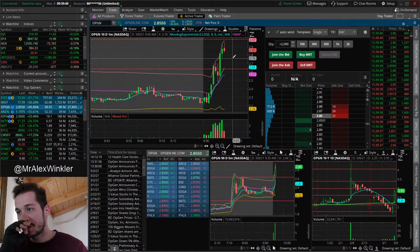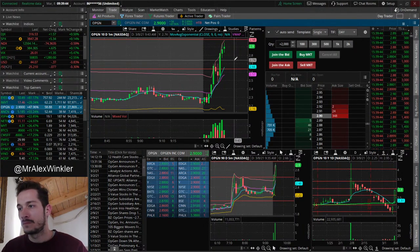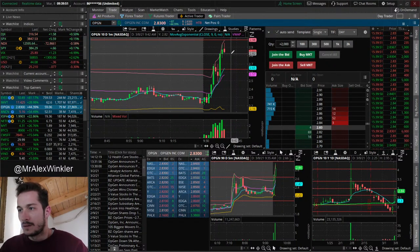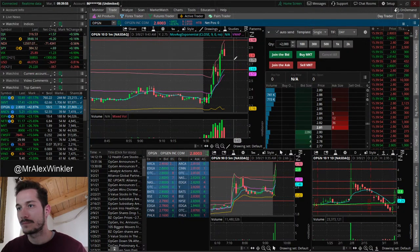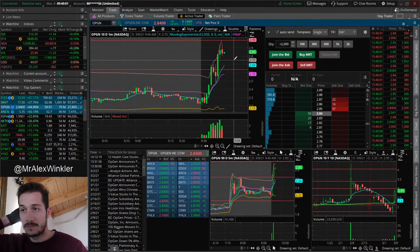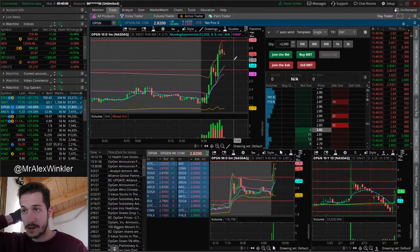Let's see what kind of entry we get. 7.6 could be in a good zone. Big sellers right there, just kind of slamming the price right now. Possible entry below 2.8. Might need to get an early entry on it. I don't know, it's hard to say. Third pullback potential though.